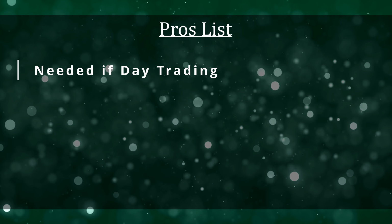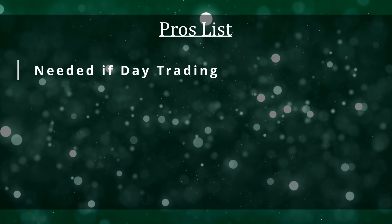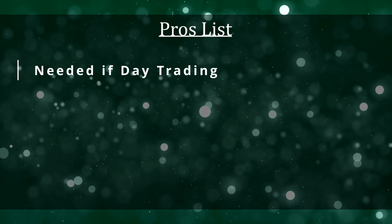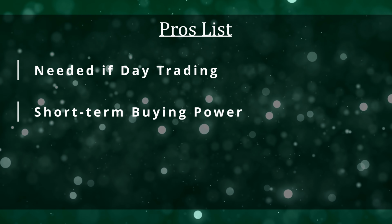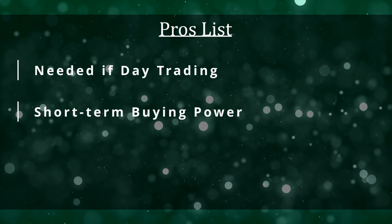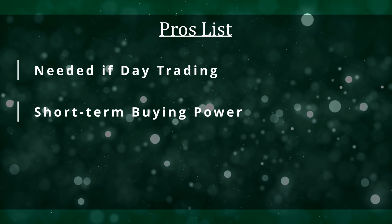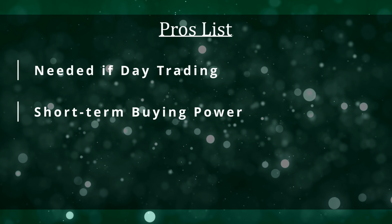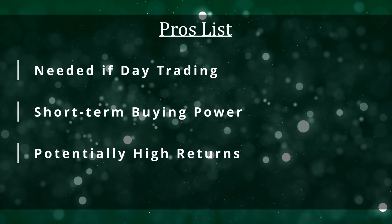To potentially get access to higher levels of margin and be considered a day trader by your brokerage, you need at least $25,000 in your account. Other pros include using margin for short-term buying power. If you need to get out of positions for a relatively brief time due to different tax scenarios, situations like that, or borrowing money will potentially lead to higher gains.